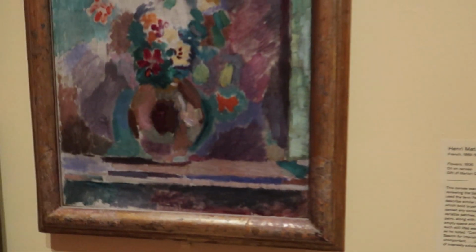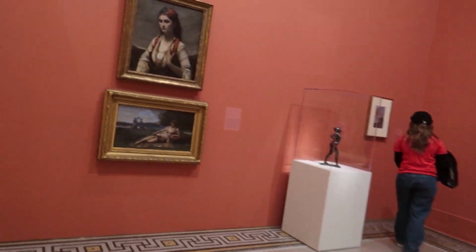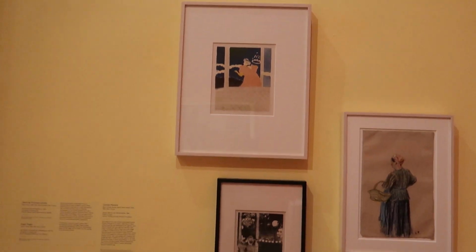Henri Matisse. They used to have a dozen Rodins. I don't know what happened to them all.